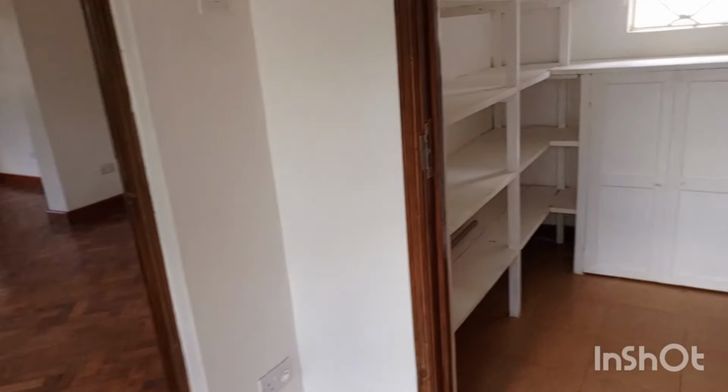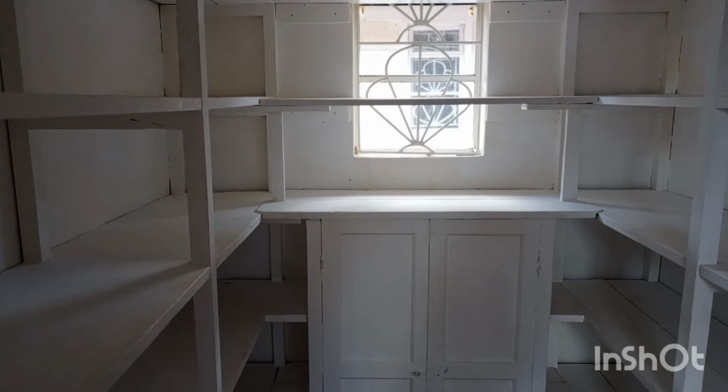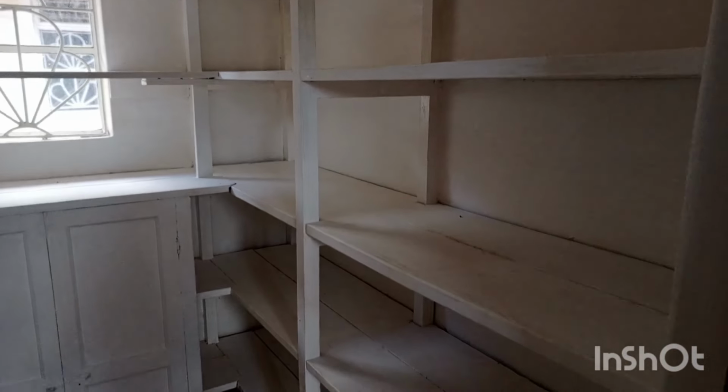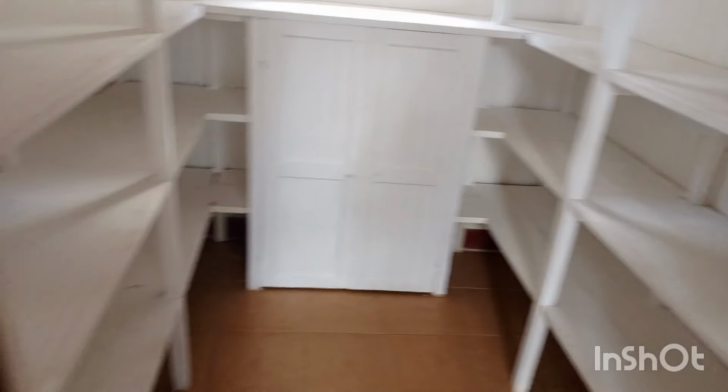And there is a pantry here where you can store. You have more storages here. You can keep your things here, and it's all painted white. Well, you can change your color depending on what you want.